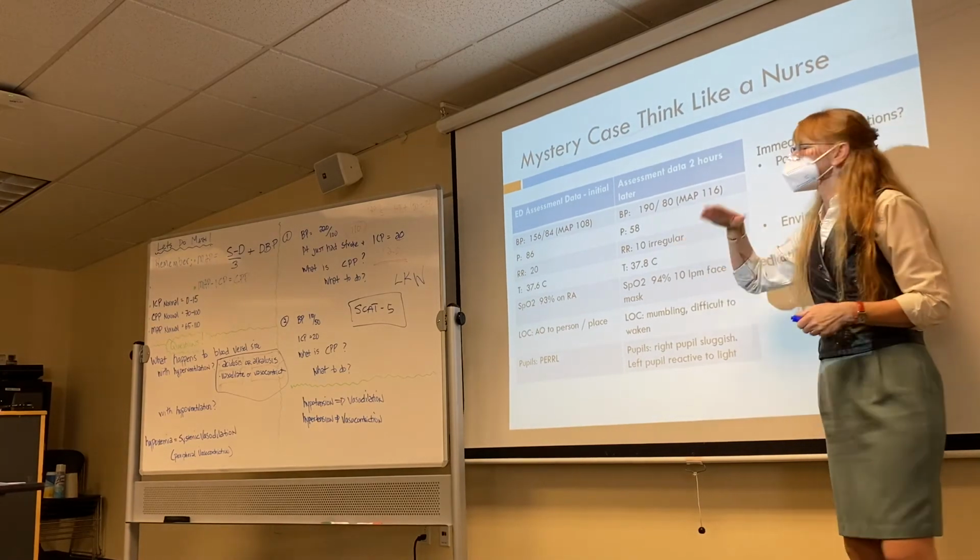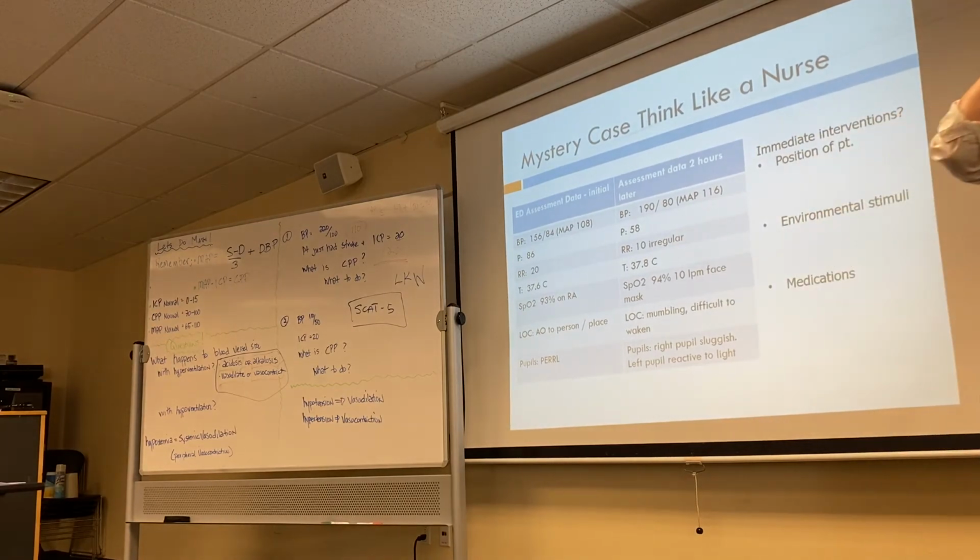So why is the respiratory rate going down? Pressure on the brainstem. That's exactly right. And it's irregular, so that's not good. We're heading towards, what term would we call it, of the three: is it Cheyne-Stokes, is it central neurogenic hyperventilation, or is it apneustic? Apneustic, yes. This is getting really slow.